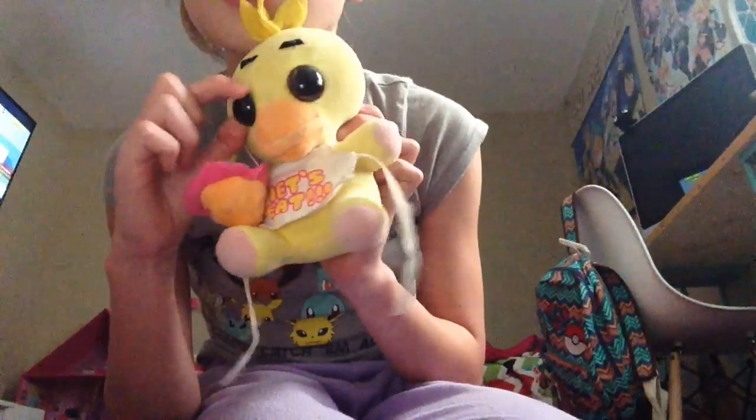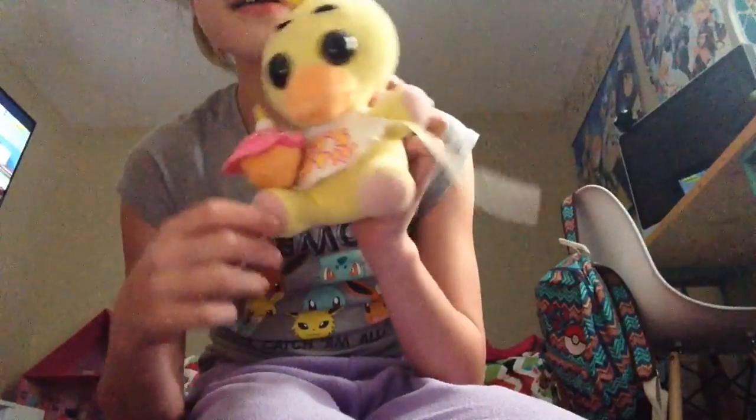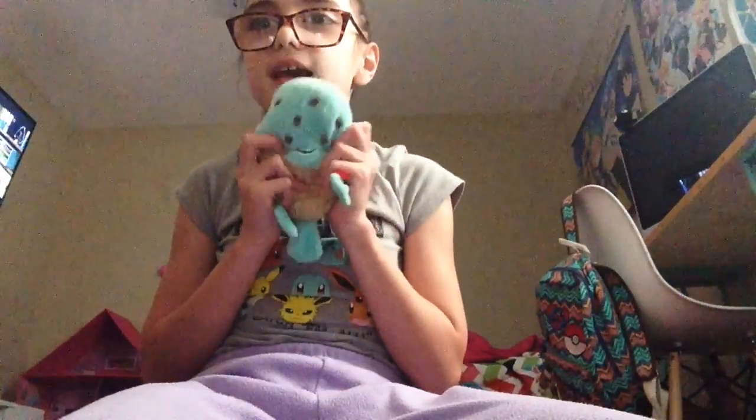Black eyes, so that's how you know she's not from Funko. She has a little bib, which you can untie. And she also has Carl. But want to see what I use as Carl? That's not even close to FNAF. Boom! Got it for Valentine's Day. It's really soft, too. So, yeah.